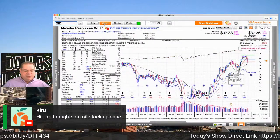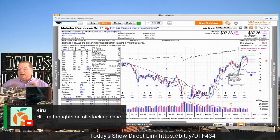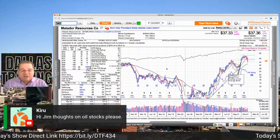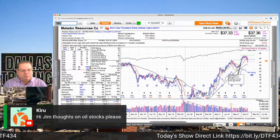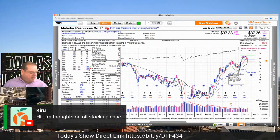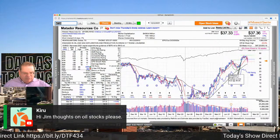And by the way, when I'm looking at the charts, that is technical analysis, that's CANSLIM technical analysis. But I switch over and I do fundamental analysis. This is kind of your medium radar. I always want to buy a stock that's looking good in terms of its sales. And that has definitely been the case with Matador.